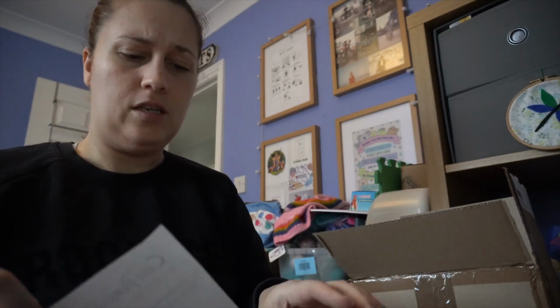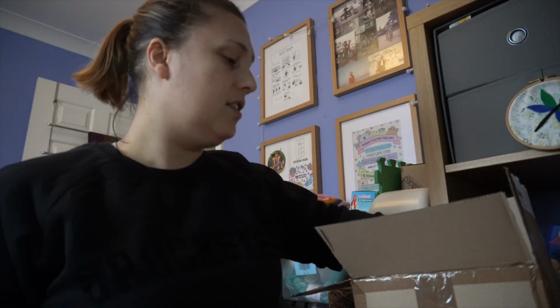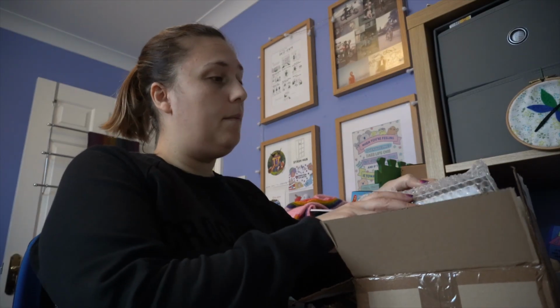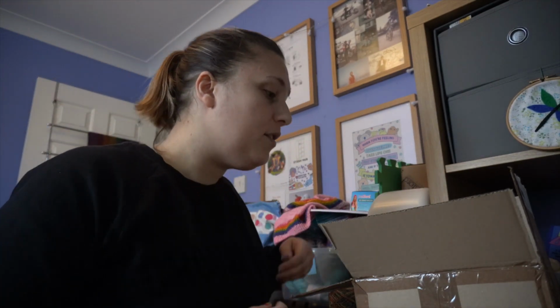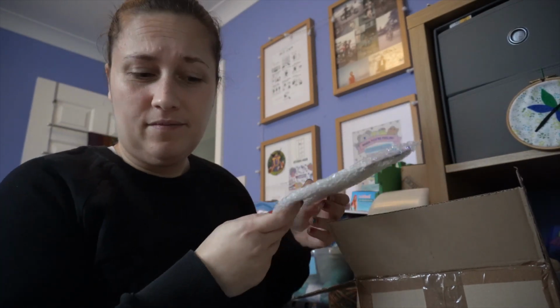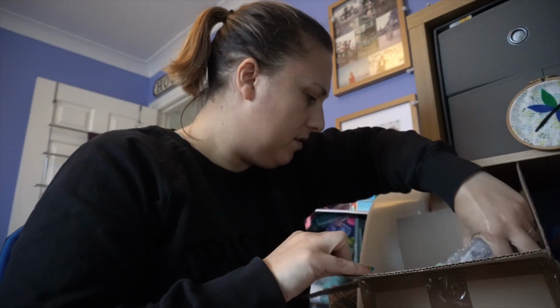So yes, I ordered. My lovely kid has been using my Stabilo pens, both my fine liners and my colouring pens. So I've ordered some more. I've also ordered something I put away as a present for someone, so I don't want to show that.